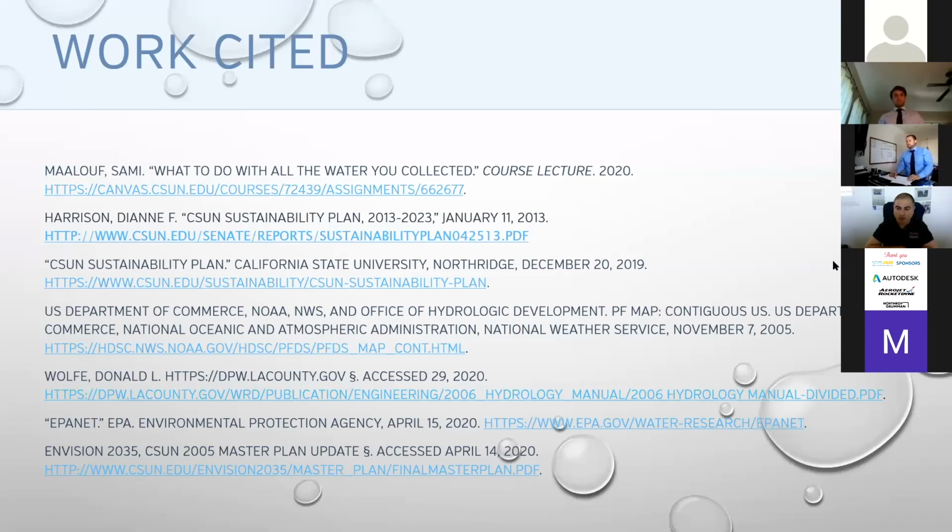Dr. Dermanjan asks, as stormwater is collected and stored, is it treated? No, this is outside of the scope of our study. We did not design a water treatment center nor a pumping station. The study was mainly focused on quantity and the design of the water distribution system and the sizing of it.